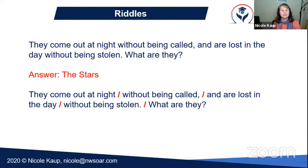And so when I'm teaching this and working with students, when we have written material, we're actually going to write in the breaking points. And I usually use a little slash mark or something to say, here's where I'm stopping. Me as a native speaker, this is where I'm going to stop. Somebody else might read that differently. They might read it like this. They come out at night without being called and are lost in the day without being stolen. So different native speakers will speak at different speeds. And it's good to be aware that there's not an exact rule for doing this. Just start getting a feel for it.